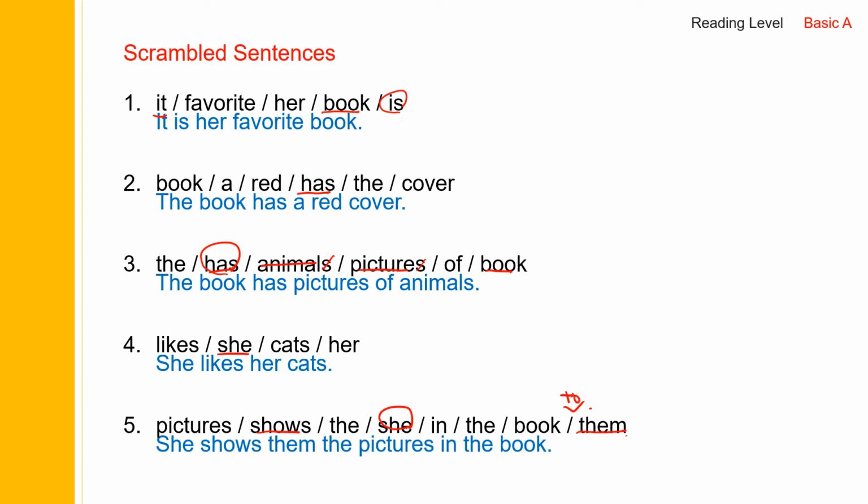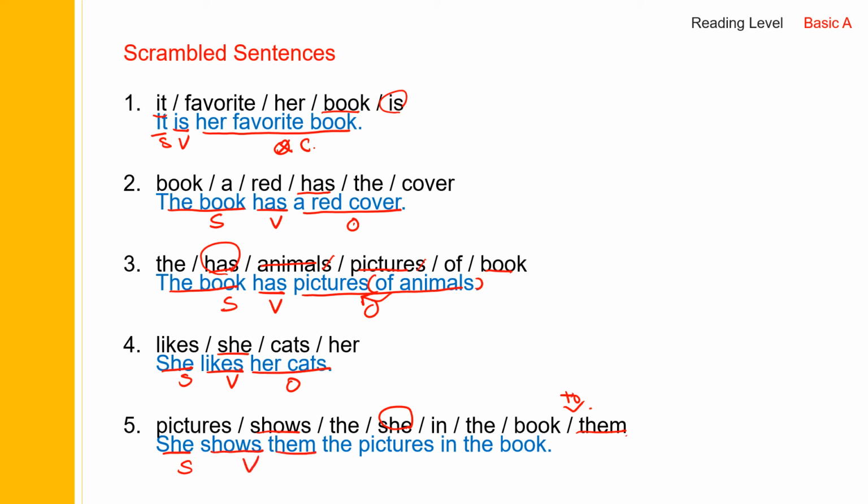Okay, so again, it is her favorite book. Subject, verb, her favorite book, complement. The book, subject, has, verb, a red cover, object. The book, subject, has, verb, pictures of animals, object. Of animals, prepositional phrase, adjectival, describing pictures. She, subject, likes, verb, her cat, object. She, subject, shows, verb, them, indirect object, the pictures, direct object. In the book is a part of the direct object, but at the same time, a prepositional phrase describing the pictures. So this is an adjectival prepositional phrase.